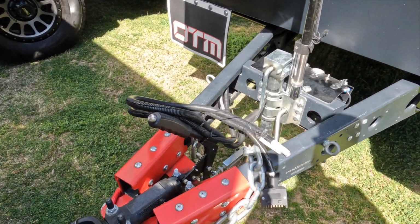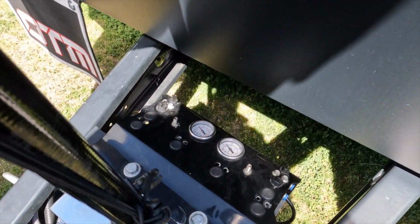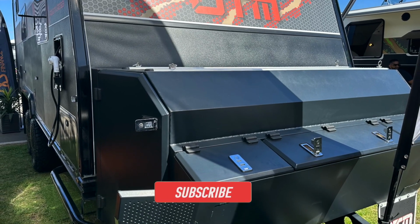You look at the front. It is all about suspension and you. You look at the front toolbox. It all looks like the real deal to me.